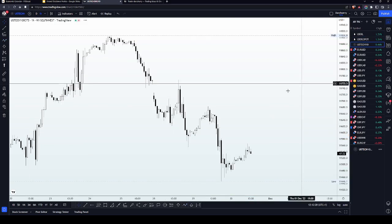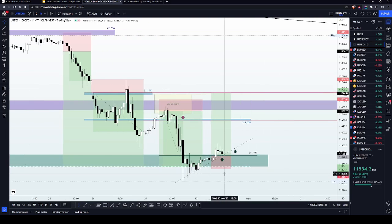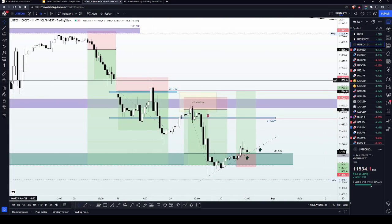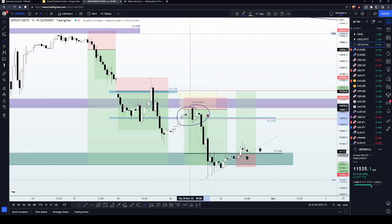Then we went on to talk about the US tech here. On the US tech, we have been witnessing selling pressure since the beginning of this week, and we actually had a position running here since last week, which gave us over 360 pips here. We also took advantage of this move here yesterday, which also gave us about, let's see how many pips was that from this level.